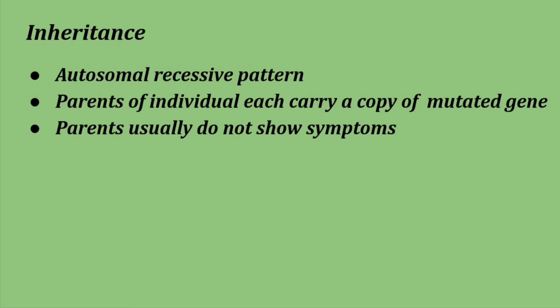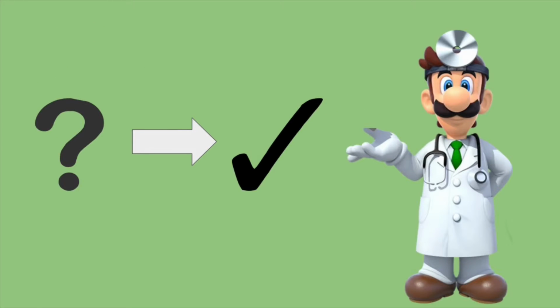PKU is inherited through an autosomal recessive pattern, which means that both parents of the individual with PKU carry a copy of the mutated gene, but usually do not show symptoms. This can make PKU almost impossible to predict, but as I will go over later, it is easy to spot.